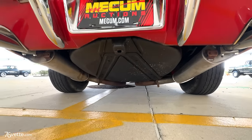Here we have lot F88. It's a 1981 Corvette and it has only 16,000 miles. It is the two-tone autumn red dark claret and interior is red leather. Beautiful interior. Very nice. And it does show 16,000 miles. Power seats. Very nice.